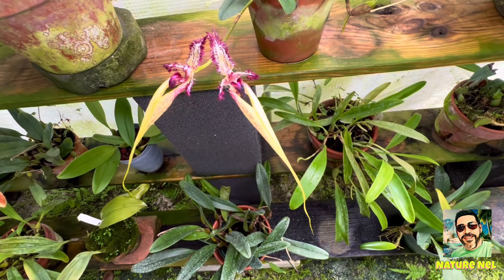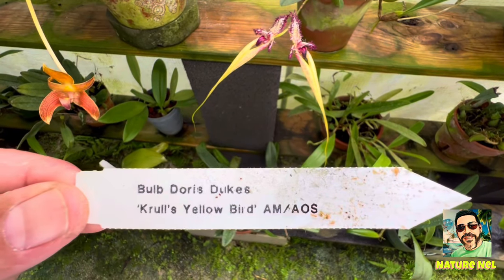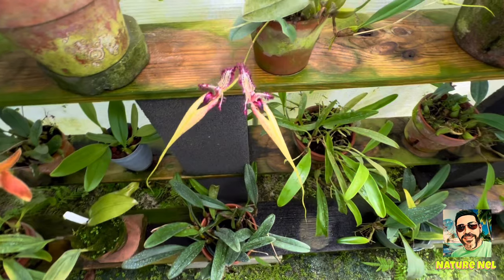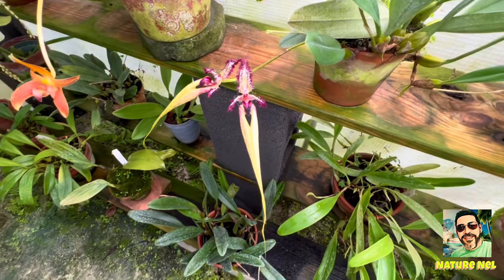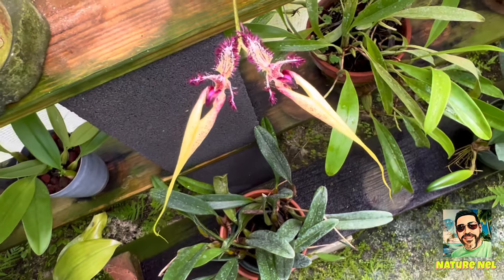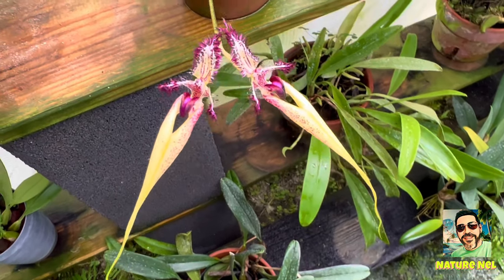I think I picked this up about a year ago. It's a Doris Duke yellow bird, because I have the Doris Duke red. And I think it was when they opened their showroom, they had a bunch of these. And I told Julian, I need that in my life. Look at those tones. That's true cranberry right there in yellow.